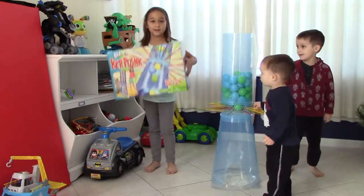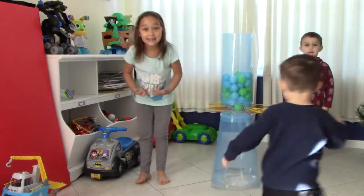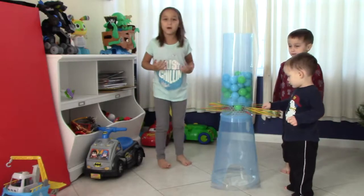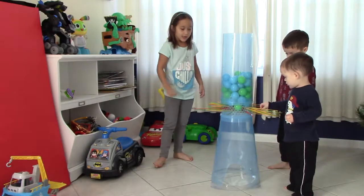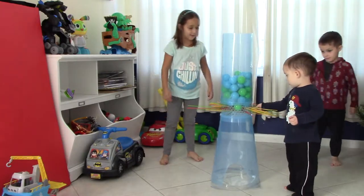Today, we're playing the giant KERPLUNK. 40 inches! It's bigger than me! So basically what you do, you're going to pull out the stakes, and the first person to make all the balls fall out loses the game.